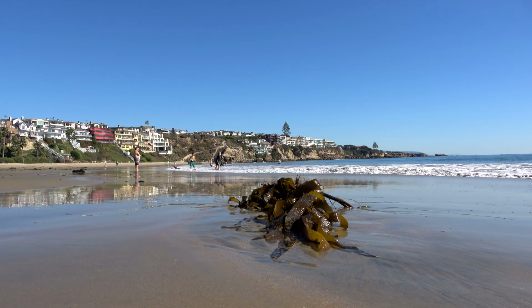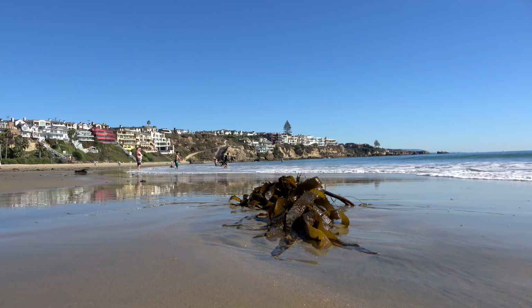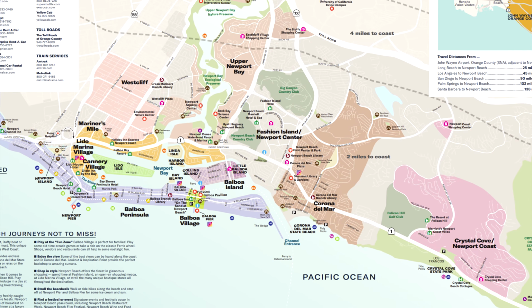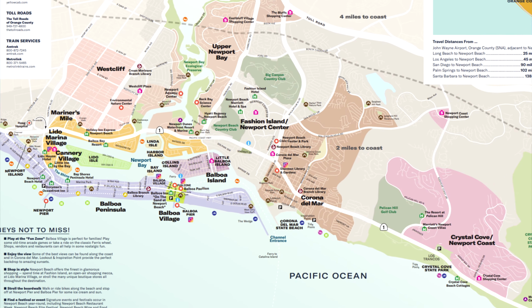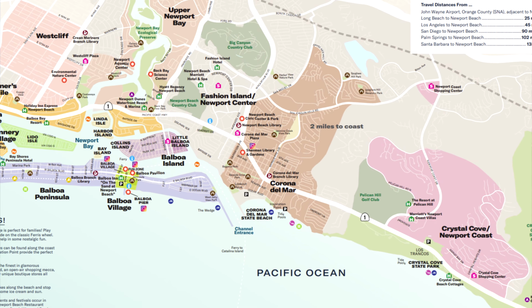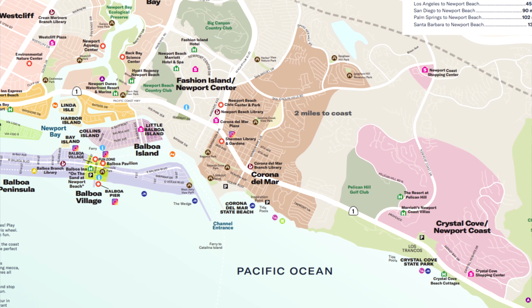But before we get to all that, let me just give you a little bit of background about Corona del Mar. Corona del Mar roughly translates to Crown of the Sea. Sometimes locals just call it CDM. It is one of 10 neighborhoods within the city of Newport Beach, but this particular neighborhood is really expensive. It is one of the top 20 most expensive zip codes in all of the United States of America, but it has a vibe of its own from the rest of Newport Beach.